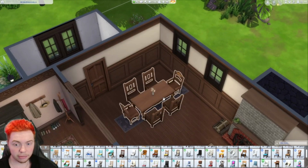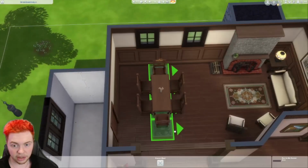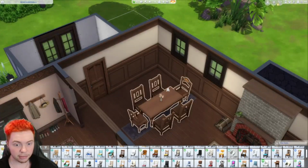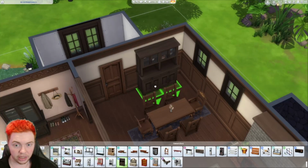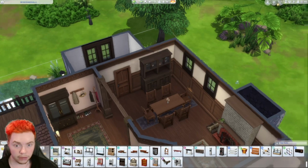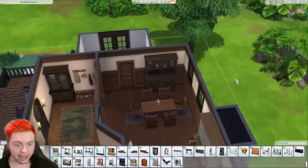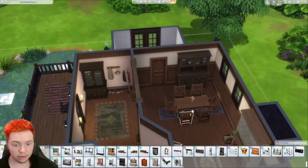I think we do need something over this side though. I'm gonna actually move everything over just one, so that then we can have some kind of cabinet over this side. Thinking this one looks pretty good. Yeah, we'll go with that one. And I don't think we really need anything else in this room, so let's move on to our next room.